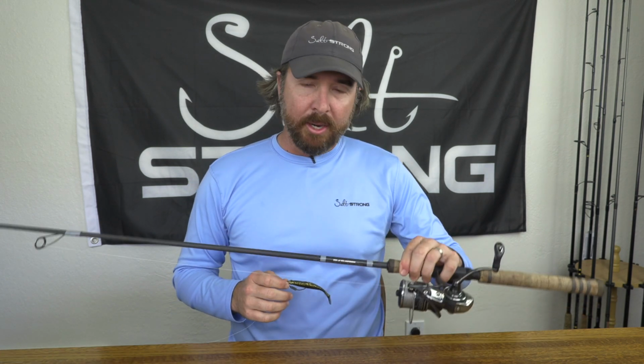These fish are kind of spread out, right? There are schools, but the schools are basically meandering around, so it's really about covering water. And so with this lightweight setup and with these types of lures, you can cast a long distance, you can make many casts without getting tired, and as you saw that can certainly pay off.